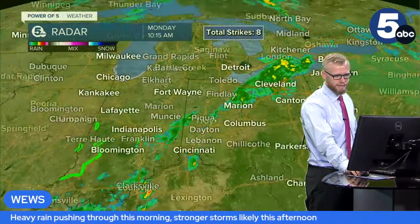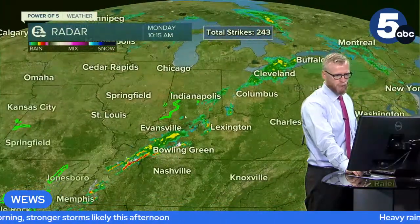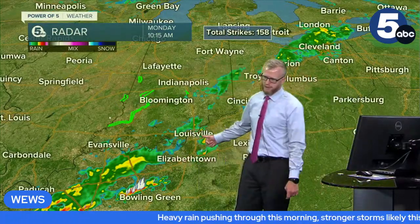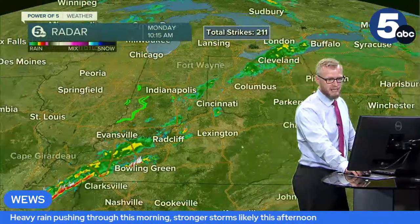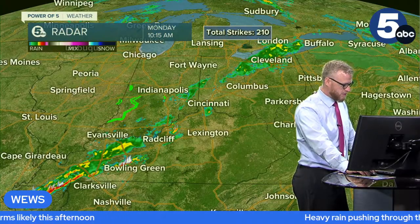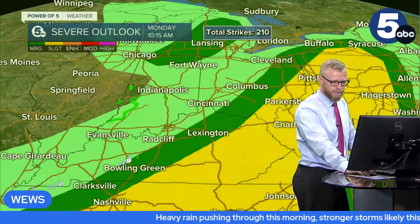Once we get into that break, it's how much heating we can get along that front. Not a lot behind it. We can go even farther out. There's your heat. Just more heat. Once you get down into Kentucky, that's where you get your lightning. That's where you get your severe weather threat for later on today, especially like Lexington. Lexington to Pittsburgh realistically is our biggest chance for some severe weather.